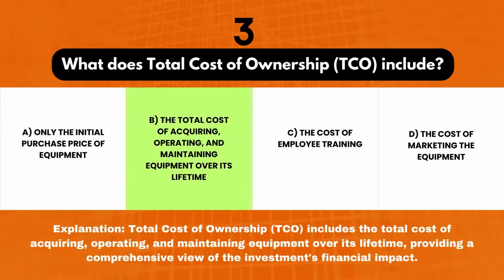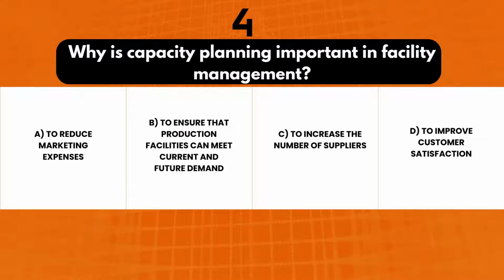Correct answer: B. Explanation: total cost of ownership, TCO, includes the total cost of acquiring, operating, and maintaining equipment over its lifetime, providing a comprehensive view of the investment's financial impact. 4. Why is capacity planning important in facility management? A. To reduce marketing expenses. B. To ensure that production facilities can meet current and future demand. C. To increase the number of suppliers. D. To improve customer satisfaction.